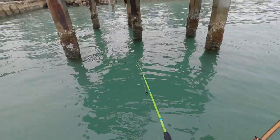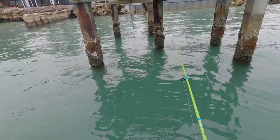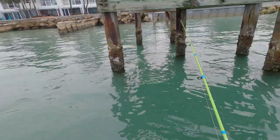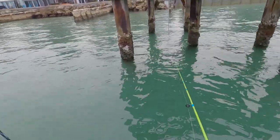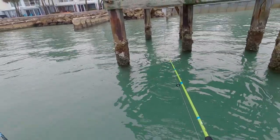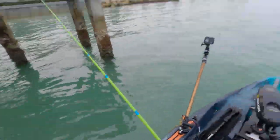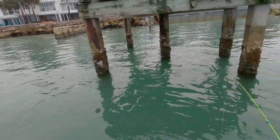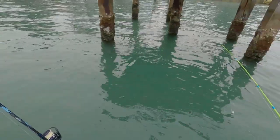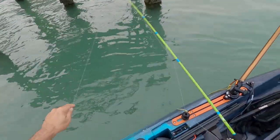See if we got any sheeps down there. Hungry for a little shrimp this morning. Yep, I'm getting hit. That was a little hit. There he is. He hit it. Oh man, that was a good hit. We got action, Jackson. We're not going to spend a lot of time here. I want to get up there and get on those drum. Maybe catch one or two if they're biting. If we got some sheepies in here.